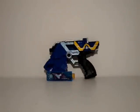So, anyway, there is the Trigger Magnum. I believe CS Toys has them, but they're getting really hard to find, so if you don't have one already, I would suggest picking one up. Thanks for the sound saying goodbye.